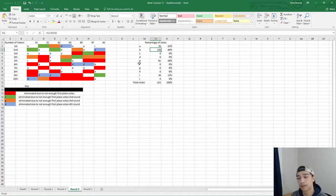Now the interesting thing about this is that it's not over until we get to that majority rule of over 50%. And so at any point, a candidate can come in and take a whole bunch of votes, which is just kind of amazing. It kind of keeps things moving, and really still, like I said before, makes you feel like you have a say in the final vote or the final candidate that wins.